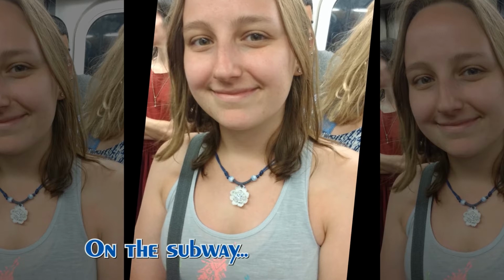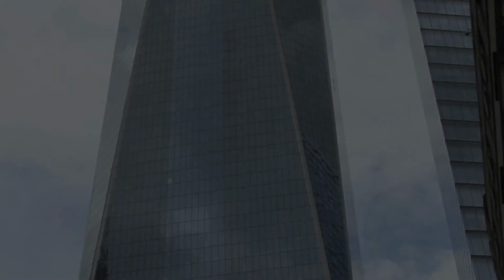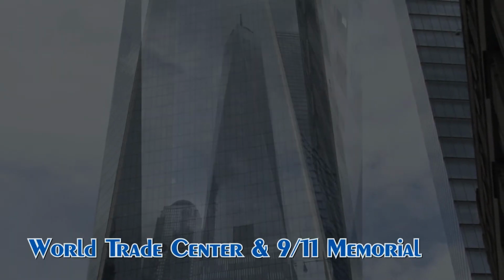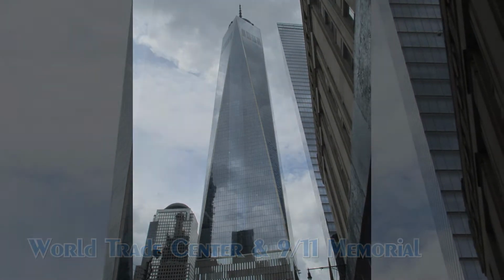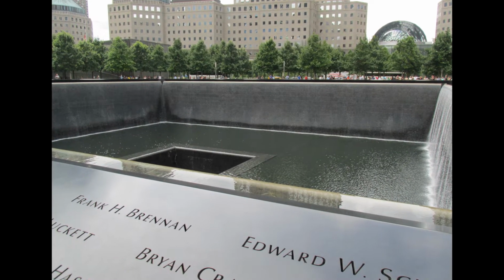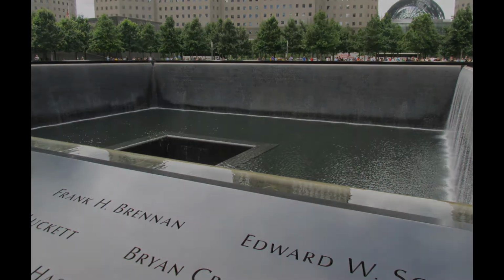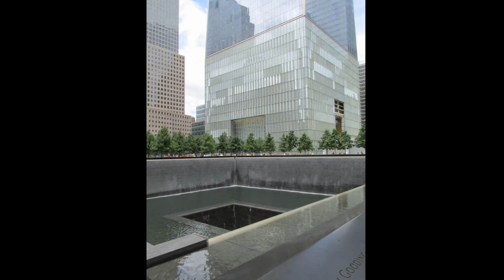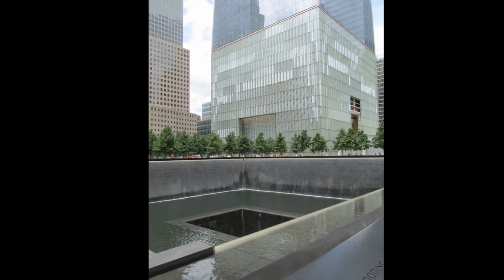After we parked, we got on the subway, which was pretty easy to figure out and overall was a moderately decent experience. When we got off the subway, our first stop was to see the World Trade Center and the 9/11 Memorial. The new World Trade Center building is stunning and really stands out in the city. The 9/11 Memorial is like taking a scar in American history and making it into a beautiful way to remember the most devastating event to happen to the US in years.